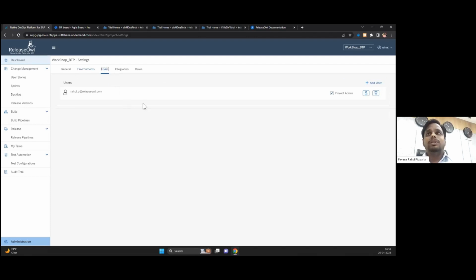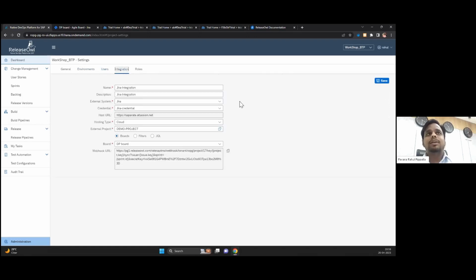Then we have the users. This will be a place where you'll be adding the users who are associated with the project. And we have the integration. Here we'll be integrating with ALM tools like Jira, ServiceNow, and Azure DevOps. Here we have integrated with Jira. This is a simple configuration. Depending on which ALM tool you want to integrate, you can do it in the integration section.